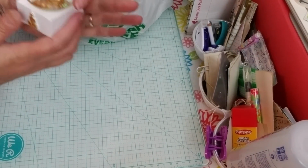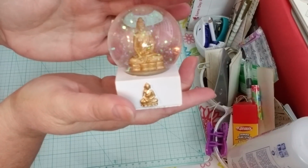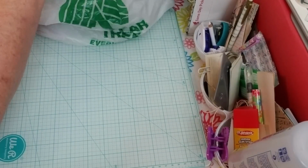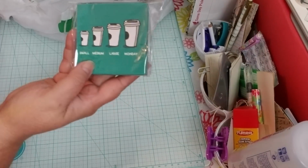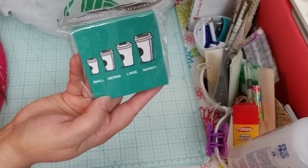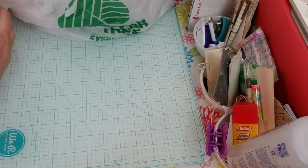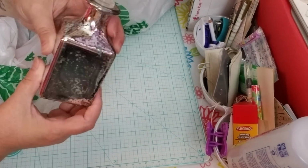I got this one here that has Buddha in it. Look how pretty. Oh, I just love snow globes. I think they're so cute. I got this magnet for some friends' mail, and it says small, medium, large, and Monday. Isn't that the truth? My other jar.